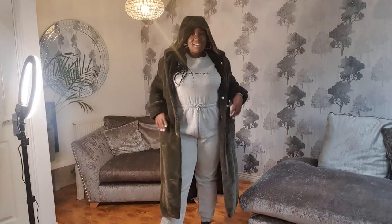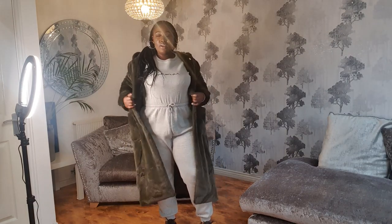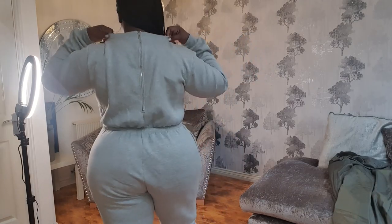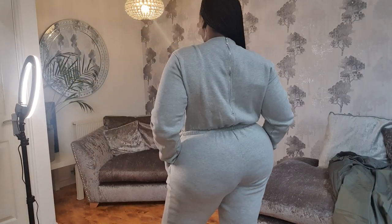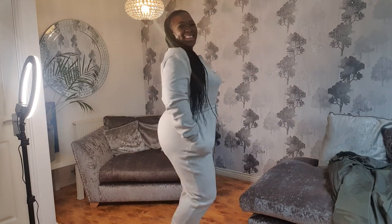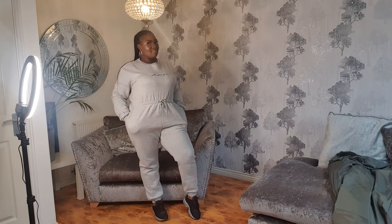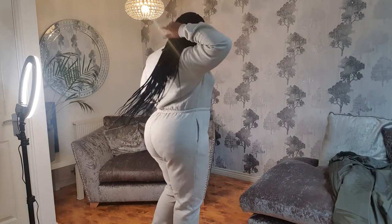So cute. I'm going to take off the coat so you can see the jumpsuit. This is the jumpsuit. It's also got pockets. This is a plus. I like this. And it's got the jogger foot detail around the ankle. Bad. And it's a zip. The zip goes right the way up. Nice and stretchy, so comfortable.